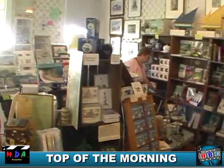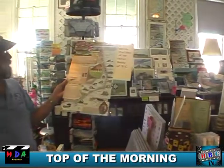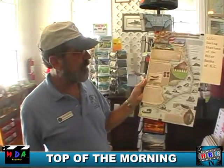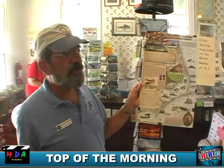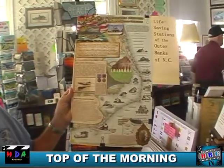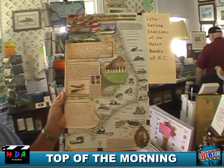We're buying stuff so you're happy. This happens to be a particularly good example of what Linda was talking about. There are lots and lots of maps of the Outer Banks with shipwrecks, and the tourists love those. This is the only one that exists that shows all of the life-saving stations on the North Carolina coast. And we were pleased to be a part of the effort in producing this. So this is unique.